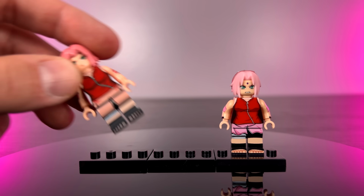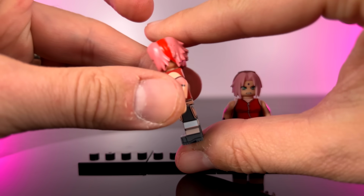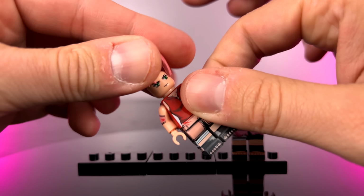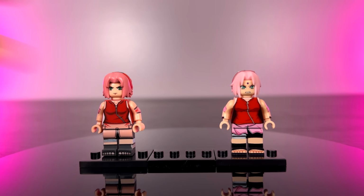Next up is Sakura, taking a look at the WM Brick version. It is amazing. Such a perfect little minifigure, especially again for the cost. Now, the one thing about these is there's an unlimited amount of them made in the entire world, right? There could be hundreds of thousands of these made and printed.